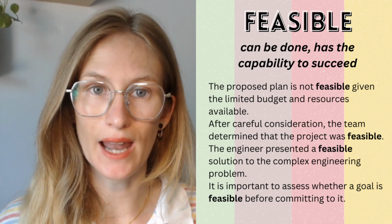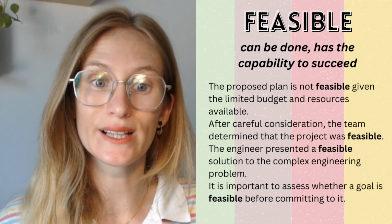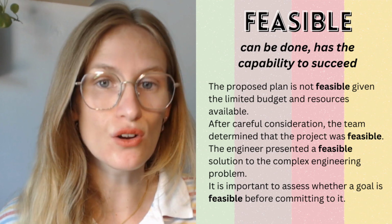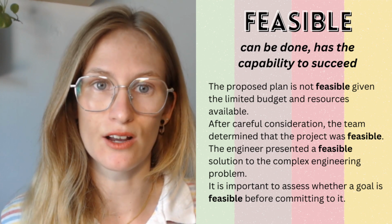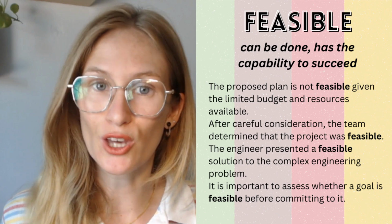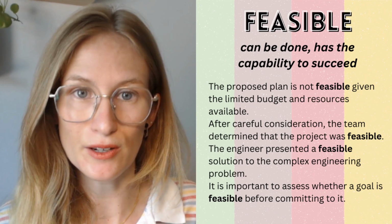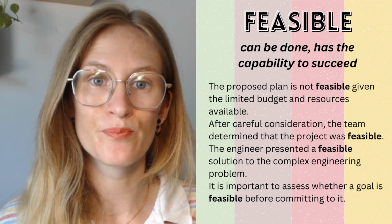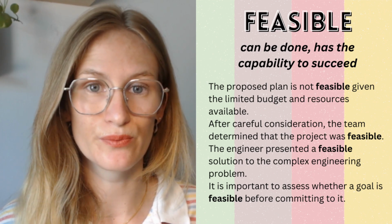The proposed plan is not feasible given the limited budget and resources available. We are not able to do what you are suggesting, or the proposed plan, because we don't have the right amount of budget, we don't have the right amount of resources, the right team, so it's not feasible.